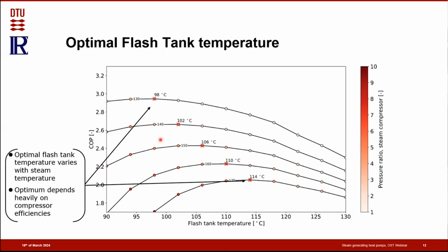But this is highly dependent on the efficiency of the steam compressor. The shape is not dependent on the efficiencies of the compressors, but the actual optimal temperature is very dependent on the heat pump compressor and the steam compressor.